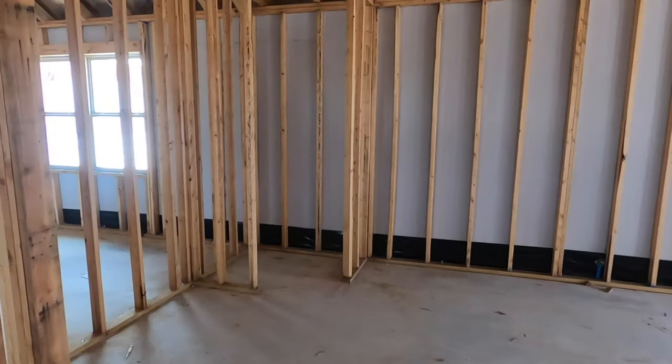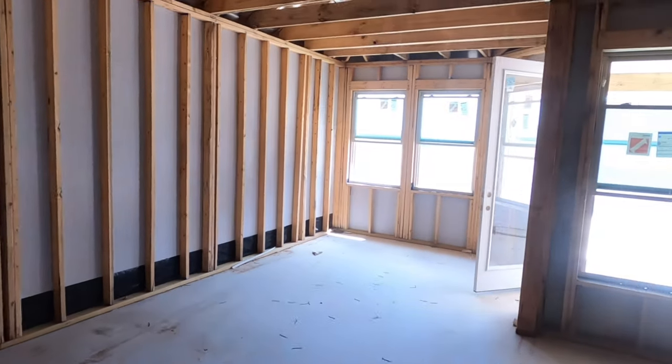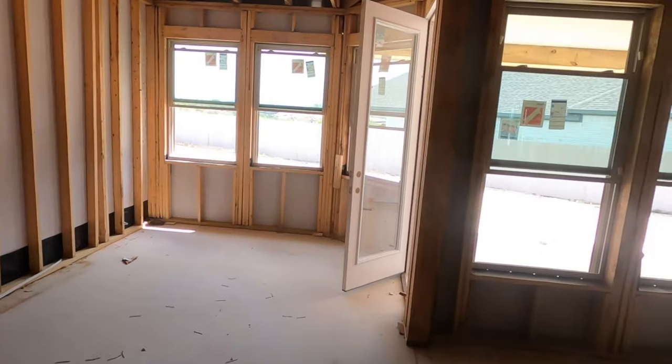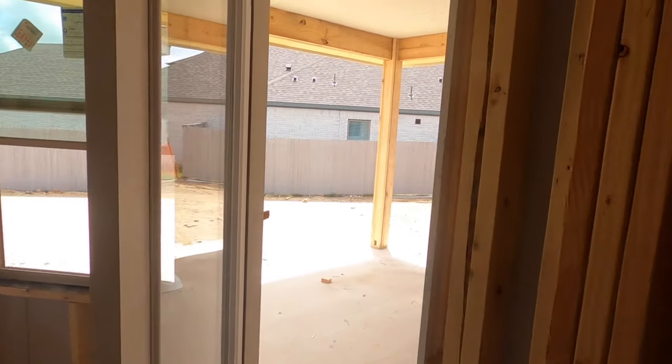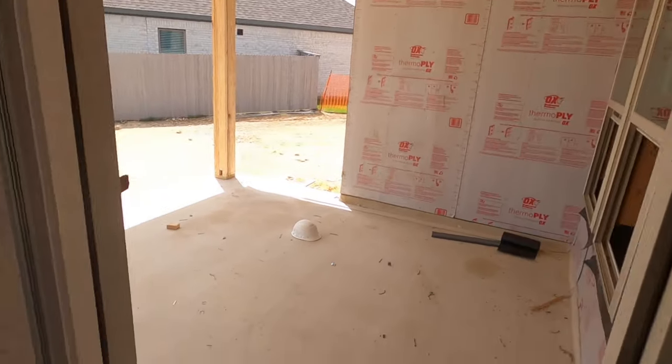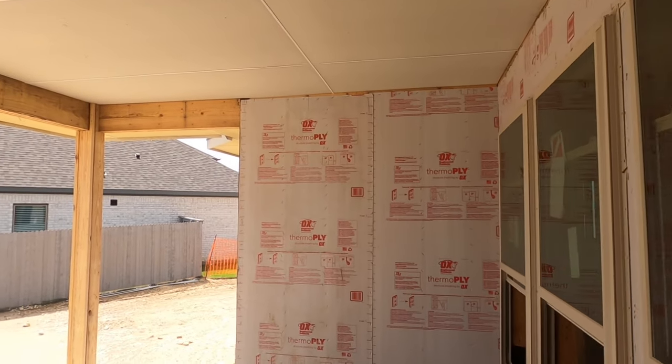Kitchen area with a pantry right there in the corner. And then your breakfast nook. Let's go check out the patio. All right, good size covered porch.